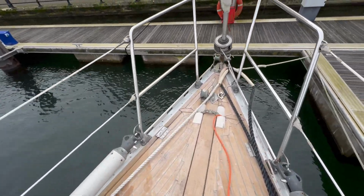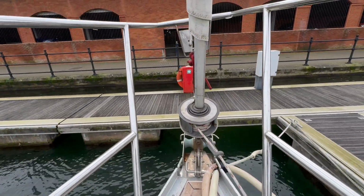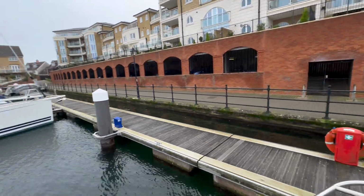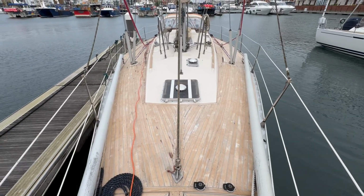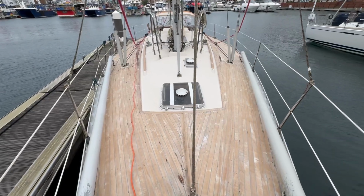Now moving up forward, we can see we've got the twin anchor bow roller there, and we've got a furler there with the sail furled away. There's a close-up of the sacrificial strip. And if I just turn around, we can see along the length of the boat now, that looks like a really sleek, fast profile to me. She's got those looks, really lovely looking boat.